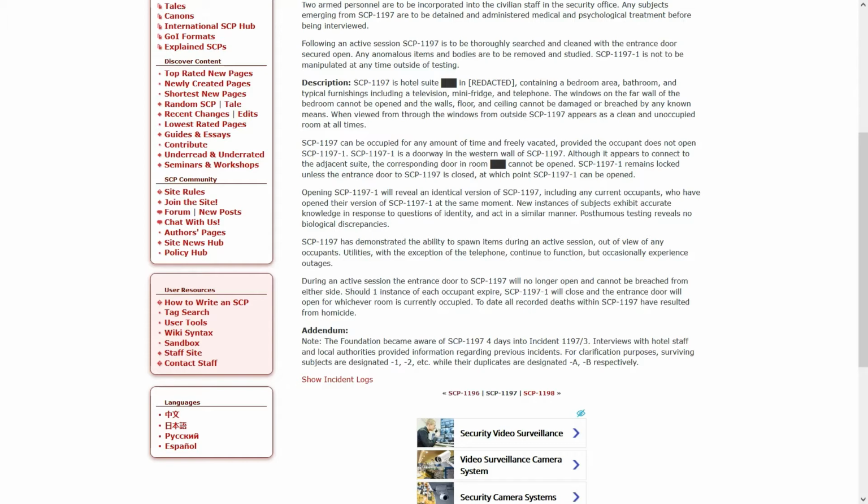1 remains locked unless the entrance door to 1197 is closed, at which point 1 can be opened. Opening 1 will reveal an identical version of 1197, including any current occupants who have opened their version of 1 at the same moment. New instances of subjects exhibit accurate knowledge and responses to questions of identity, and act in a similar manner. Posthumous testing reveals no biological discrepancies.